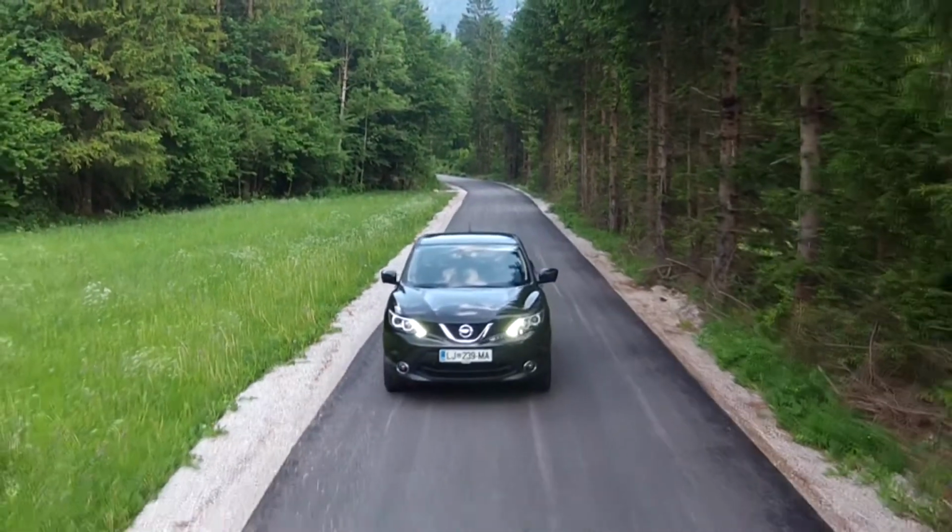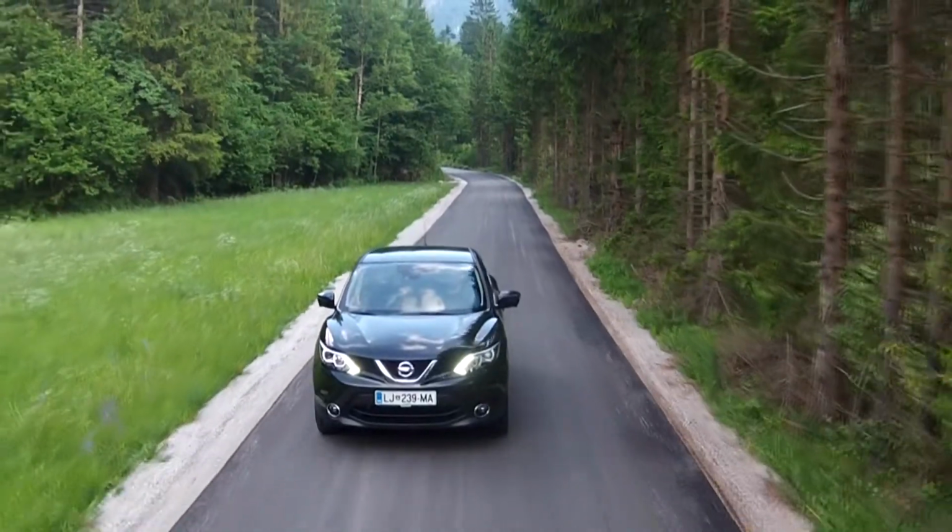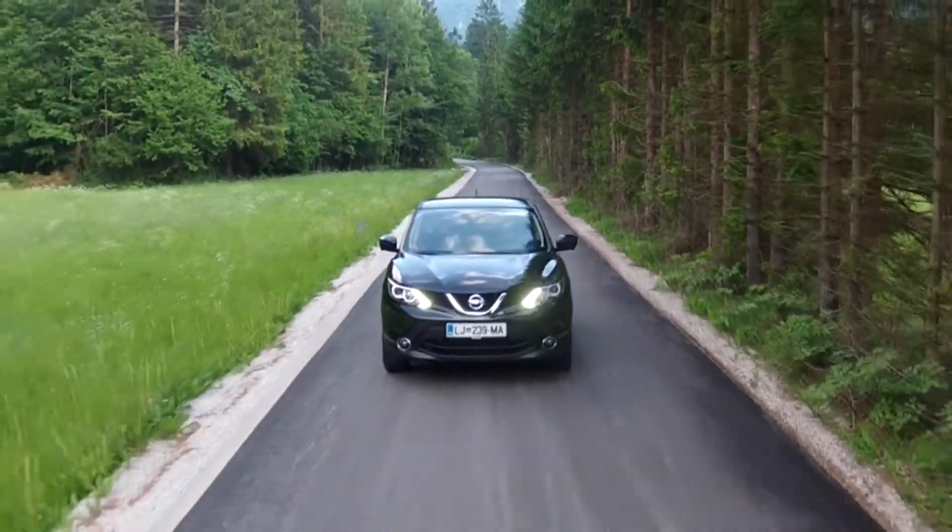The old Qashqai. It's about time for a new model, I think. Inside it looks a little bit dated by now, especially this center console, the dashboard, and maybe the infotainment screen and the steering wheel. That could use a bit of an update.